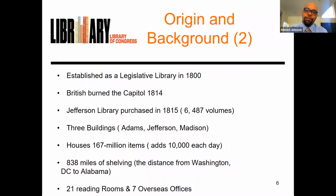Now, at the Library of Congress, we have 3 buildings. The oldest building is the Jefferson Building, then the Adams, and later came the Madison. Now, I mentioned earlier that we have about 167 million items. Now, these stats are based on 2019, but we add about 10,000 items to our collections every day. So you do the math. The number is much higher now. And also, supposedly, if you lined all of our collections up side by side, you can go over 800 miles. That's approximately the distance from Washington, D.C. to Alabama. We also have 21 reading rooms, and we have 7 overseas offices. Primarily, these offices are for acquisitions. This is where we collect materials from foreign places around the world.